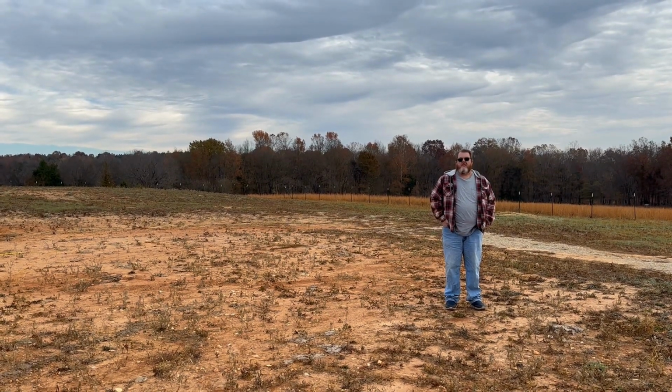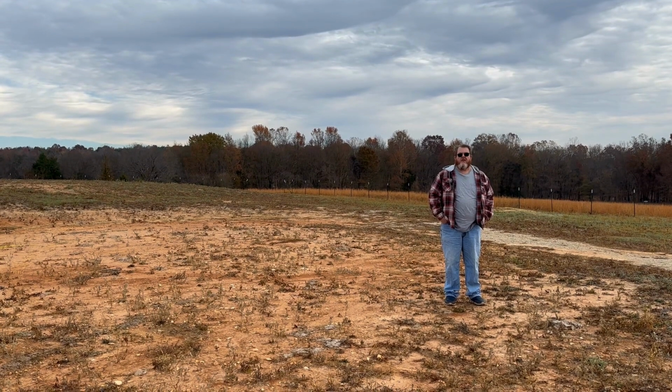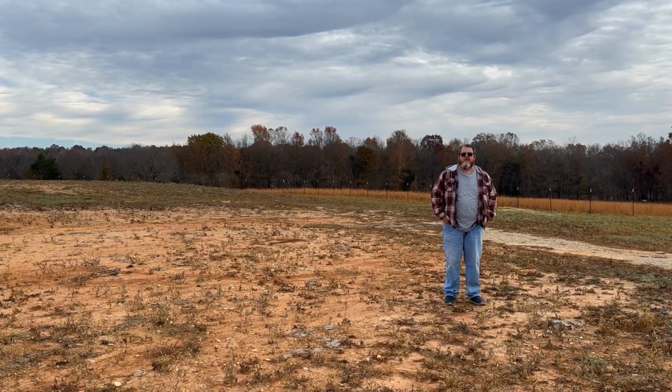That's the front corner of the carport. Yes, roughly.